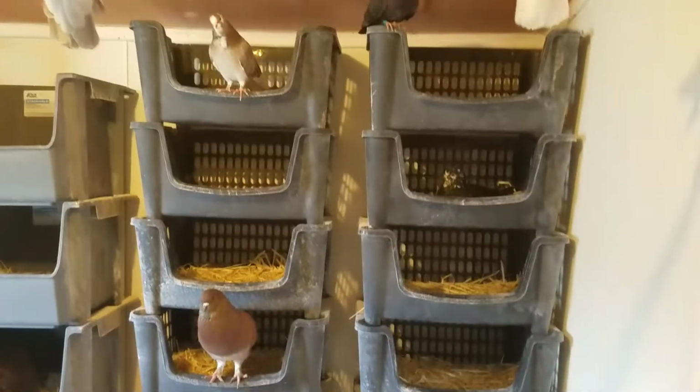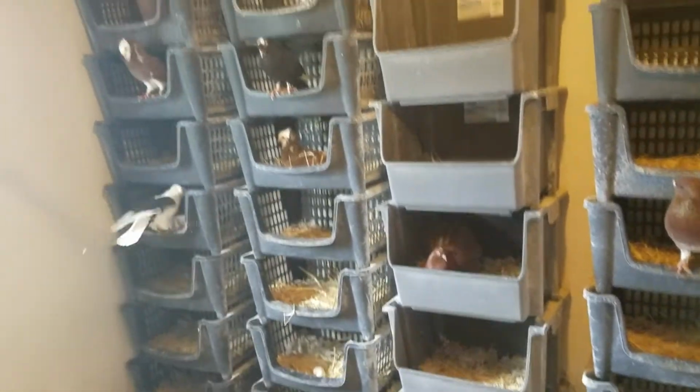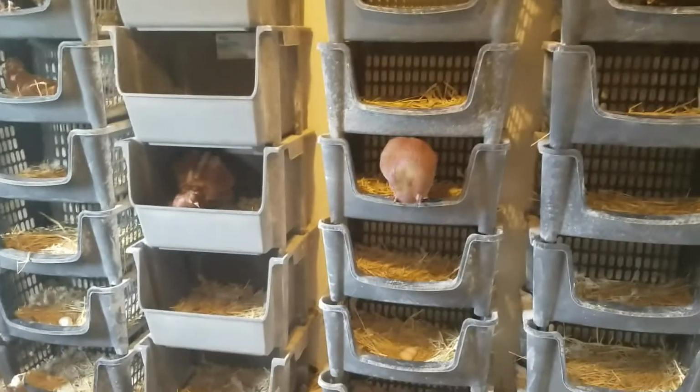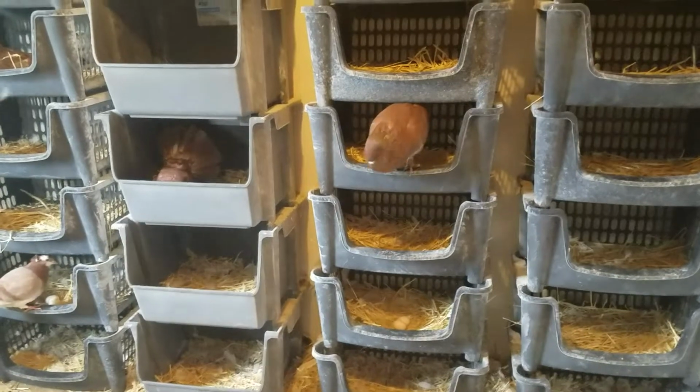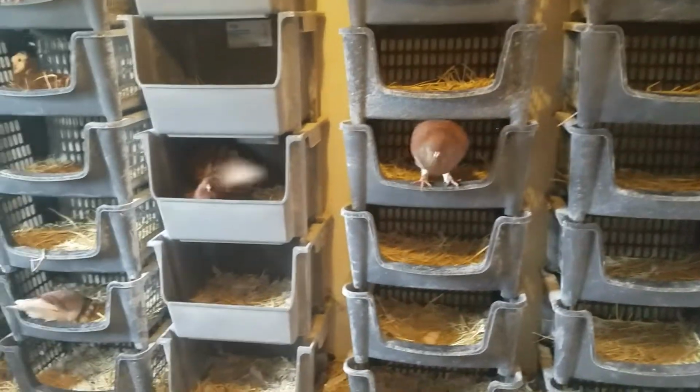We have their nest boxes set up. There are more nest boxes than there are pairs of pigeons, so that if there are arguments over nest boxes, the bird who loses the argument can just pick another box.